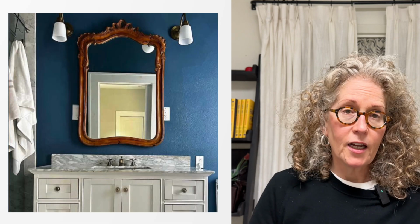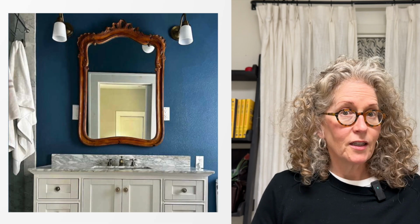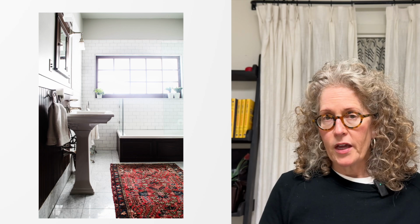Does every room need to have a color scheme? In my opinion, yes, it does. Because it's what gives your space, even a bathroom, intention. And a bathroom can have a color palette. One easy way to get a color palette in a bathroom is a little rug or a small piece of art. So I think it really makes every space feel more intentional if it has a color palette.